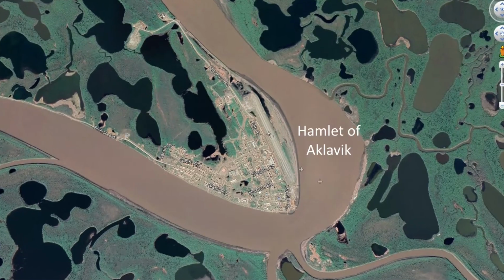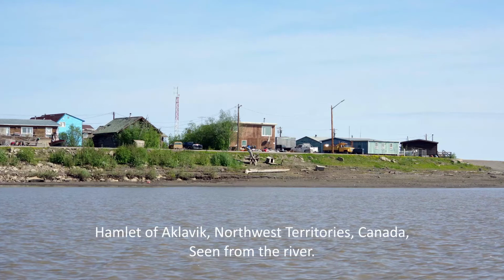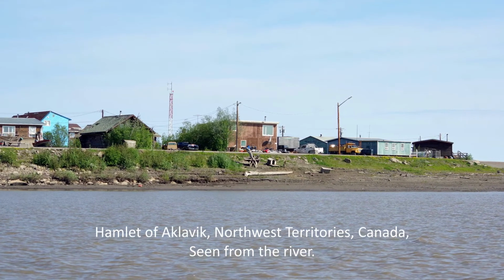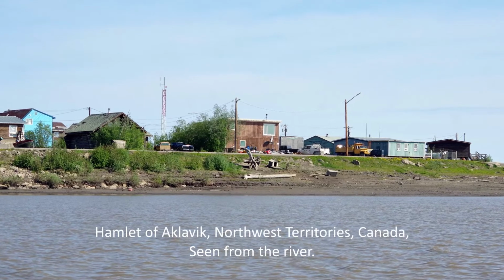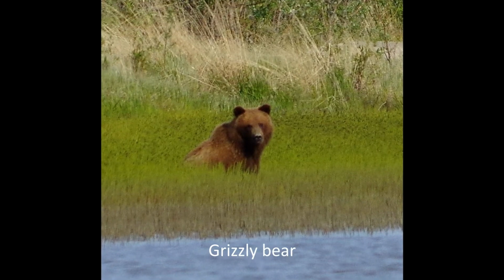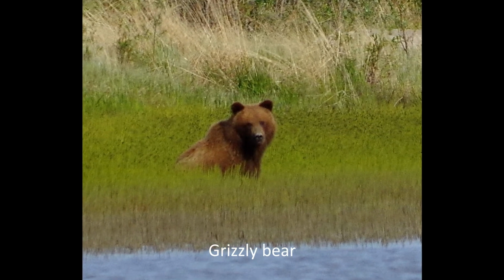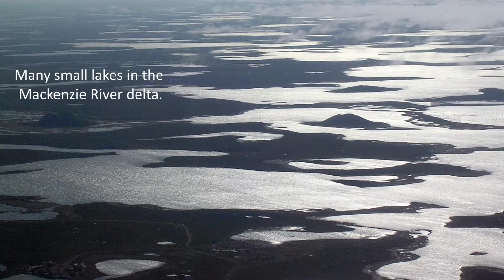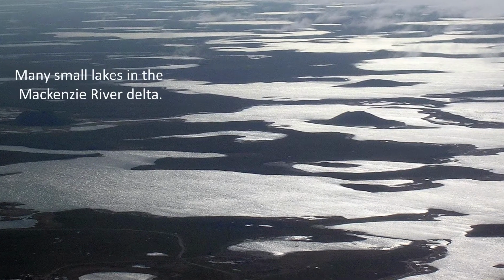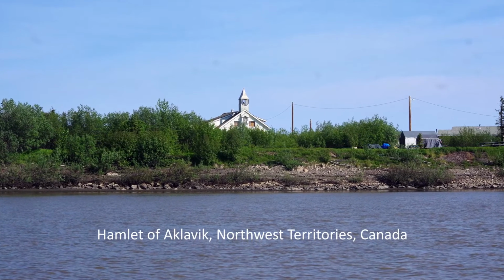You might wonder, why visit Aklavik? Well, there are several reasons. Not many tourists visit Aklavik. It's off the beaten track, and that alone is a good reason to visit. Secondly, Aklavik is home to the barren-land grizzly, so there is always a chance to see a grizzly bear, and that's exciting. Thirdly, we wanted to see firsthand what the Mackenzie Delta looked like. And finally, we wanted to see what the Hamlet of Aklavik looked like.